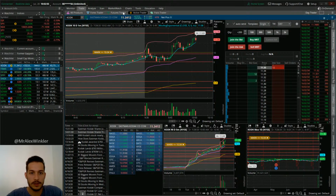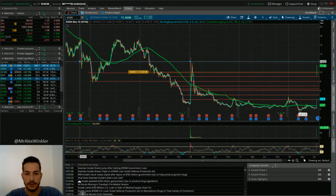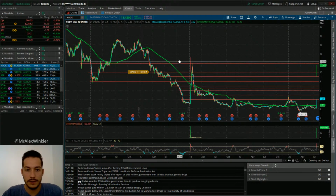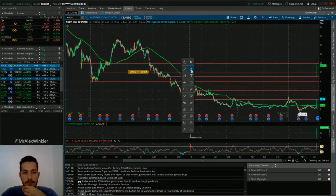Yeah, Abe, interesting assessment. So this is the area I was looking at, this $12 area. Right now we're at 11.43. And then we have some 12.35 interesting zone as well. This thing ran all the way up here to 13.33.